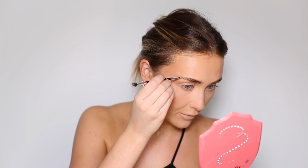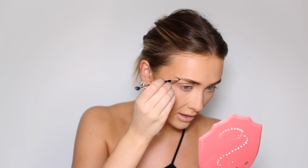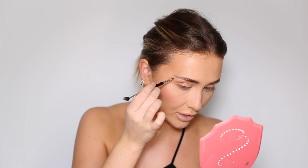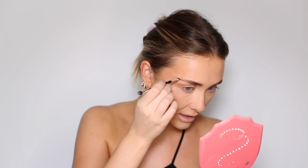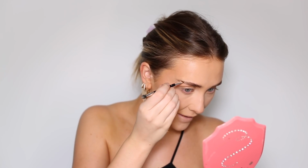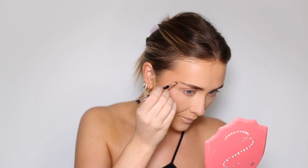So I'm literally going to follow out in more of a straight line, because my natural brow wanted to go down here. If I go more in a straight line and sort of upwards, it just works so much better. You only apply a tiny little bit of a fake tail. You don't want to take it all the way out to your ears or something. Just a little bit, and you get this amazing really straight brow.